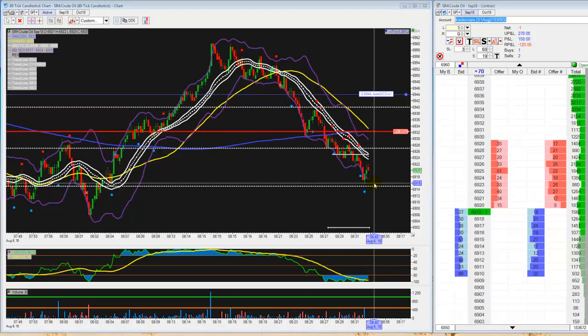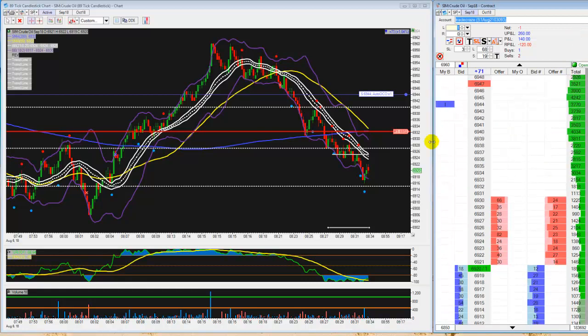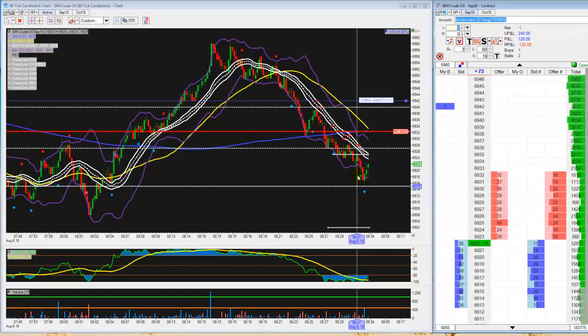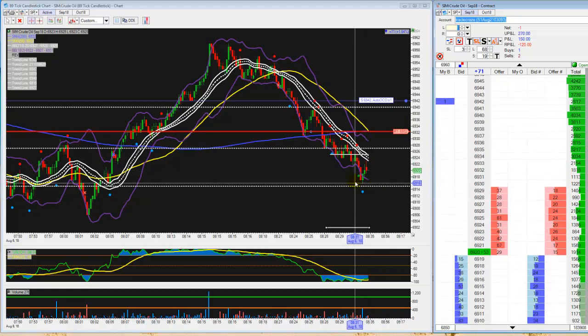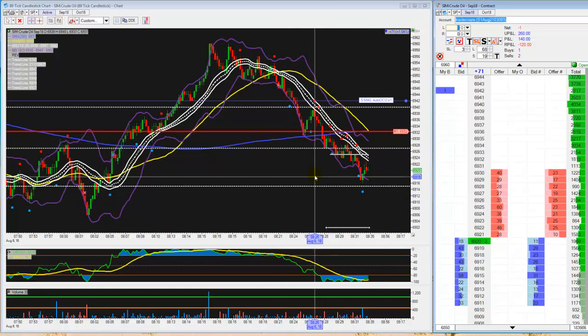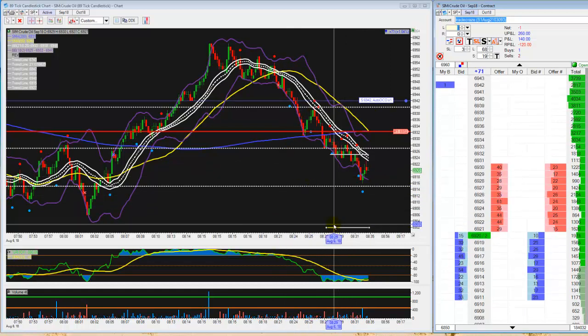This move down here will allow us to move to 5 ticks. So now we're in that, gotta hope it continues to move down phase.